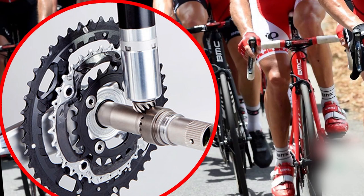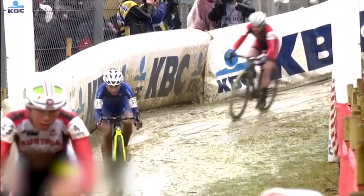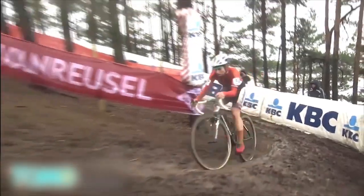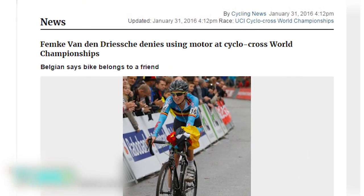How professional cyclists can cheat using hidden electric motors. The Union Cycliste Internationale has confirmed this week that the bicycle used by Belgian pro-cyclist Femke van de Driessche during the World Championship in Belgium contained a hidden motor. Driessche says she never cheated and that the bike in question belongs to a friend.